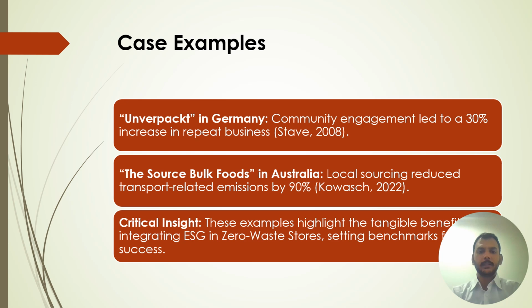These are some case examples. For example, in Germany, community engagement led to a 30% increase in repeat business, according to Stape 2008. At The Source Bulk Foods in Australia, local sourcing reduced transport-related emissions by 90%. The critical insight: these examples highlight the tangible benefits of integrating ESG in zero waste stores, setting benchmarks for success. So if we don't ignore ESG, our business will see repeated increases.